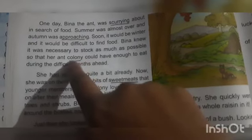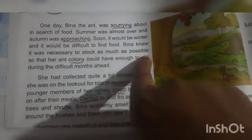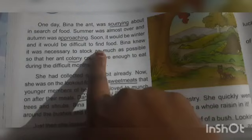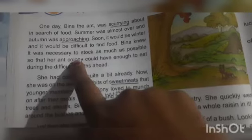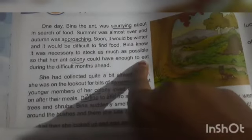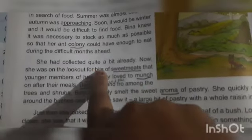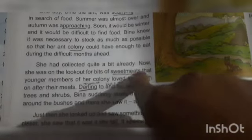Ant colony means a group of ants. This is a collective noun. So Beena was trying to save as much food as possible so that her ant colony could have enough food to eat in winter, during the difficult months ahead. She had collected quite a bit of food already.